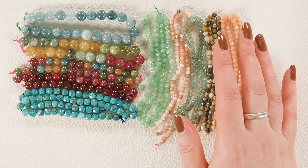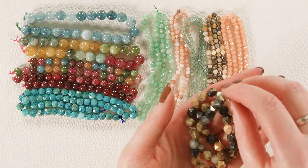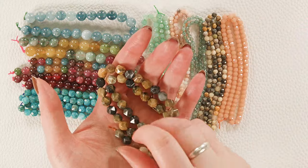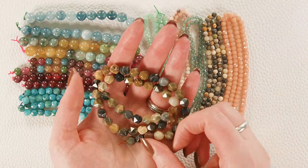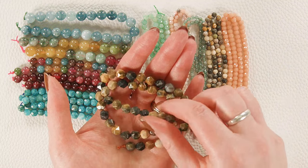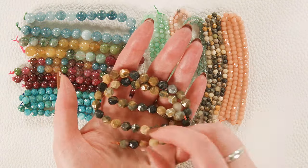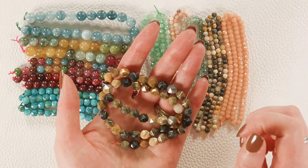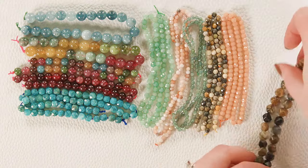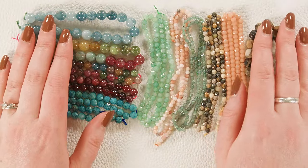So we also have some petrified wood, which is, oh my goodness, one of my favorites. I love, love, love the natural earthy colors of these beads, and the natural patterns. Every strand is going to be unique, but all these wonderful caramely fall browns and slate grays make me so happy. I think that's all of our faceted gems here.